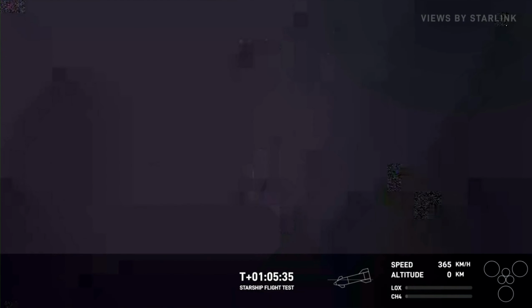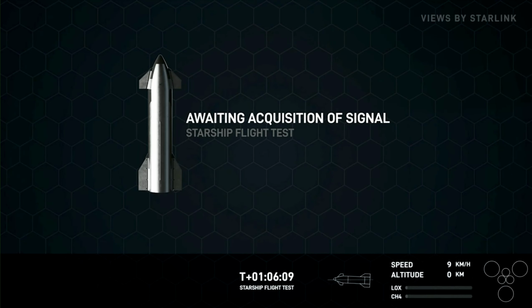Starship is at 2 kilometers altitude, terminal lost. Landing burn start up to Starship. All right, good news there. Landing burn startup. Starship is in landing burn. Landing burn shutdown. The landing burn shutdown was commanded.